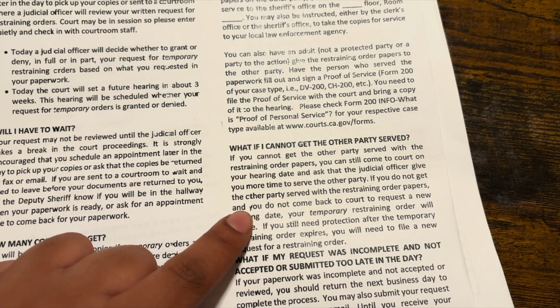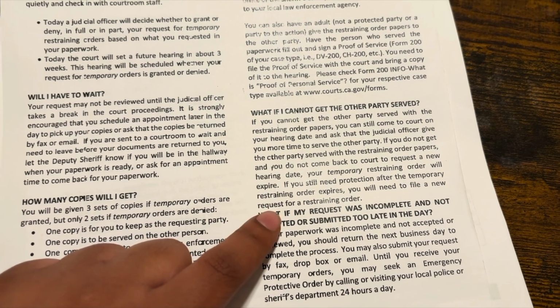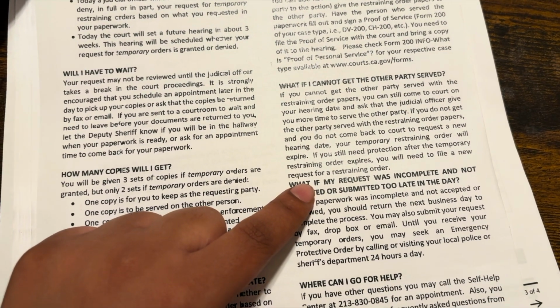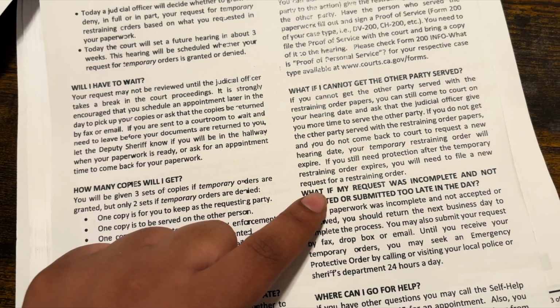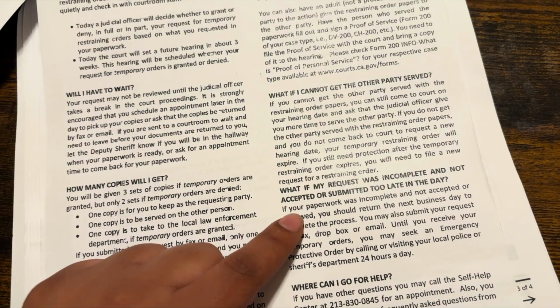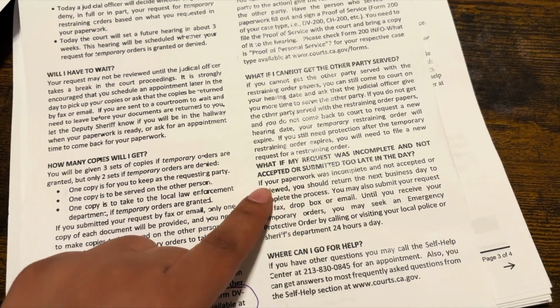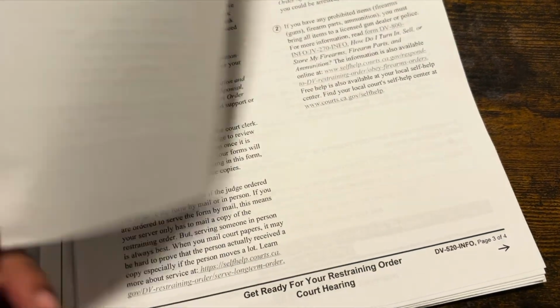You can still come to court and ask the judge to give you more time if you can't serve the other person, because you actually can't have your hearing unless the other person's been served. So I was in court, and a few cases were tossed because the person wasn't there and they weren't served. So you got to serve them. That made me happy because mine went forward. And then self-help, that's who I called too.